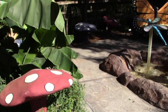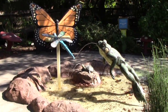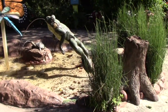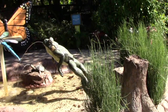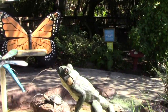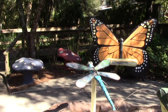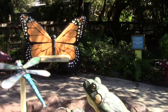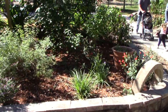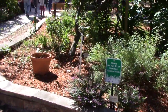All right, well, the zoo is called the Central Florida Zoo and Botanical Gardens. So they got a nice little pond. And butterfly season, they have a lot of butterflies around here, but butterfly season is basically over. So they have a lot of plants that flower and attract butterflies.